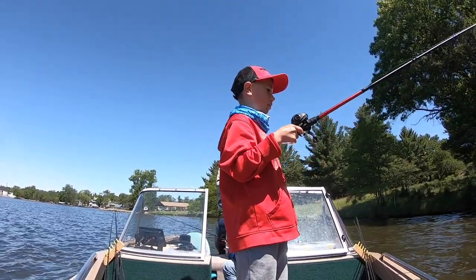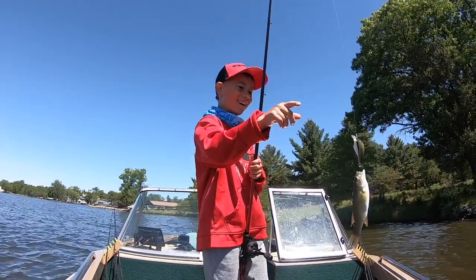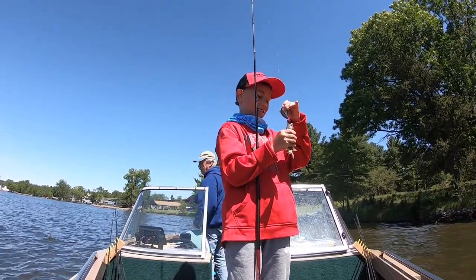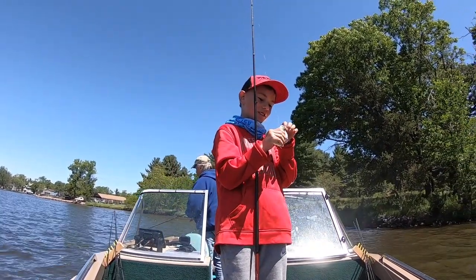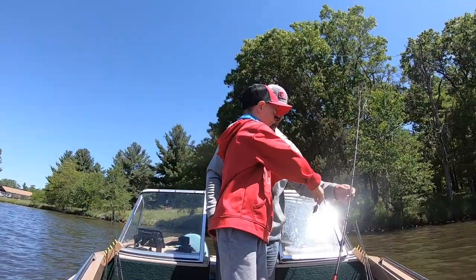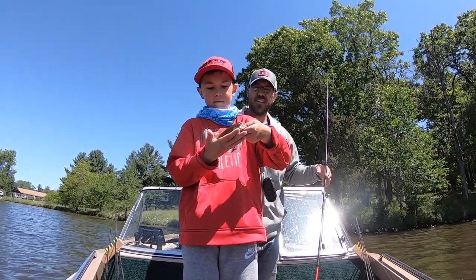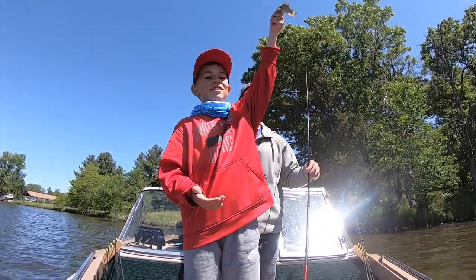Got one. Oh my goodness, that's awesome. That is so little. This is the smallest bass I've ever seen. Is that a smallie or a largie? Smallie, I couldn't even tell. I didn't even think I had a fish. He's hooked on all three sides of his mouth. Look at the size of him now. He's so small, like five inch. Big as your hand. New record today. Smallest smallie ever caught.